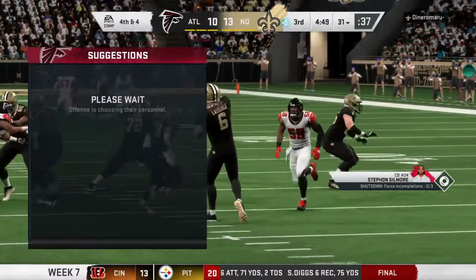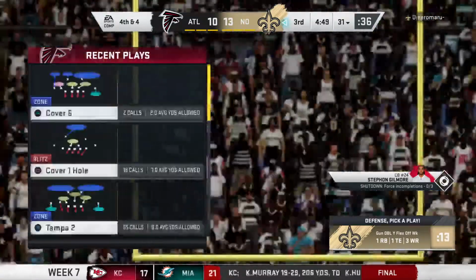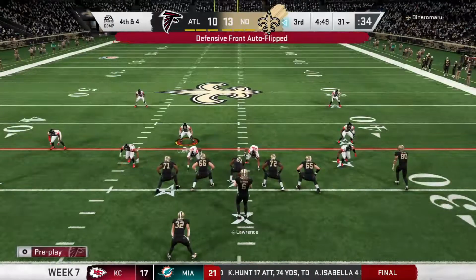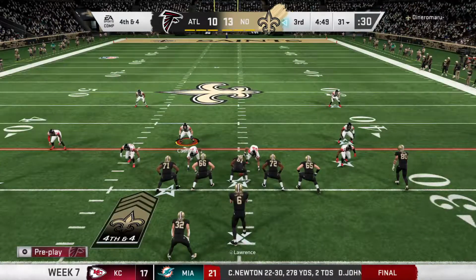Bold play call there. Now it's 4th down. But that certainly looked like something that they discussed all week in practice getting ready for this one. Take the big shot right out of the gate. At worst, you'll open up the defense a little bit, loosen them up, have them back on their heels.